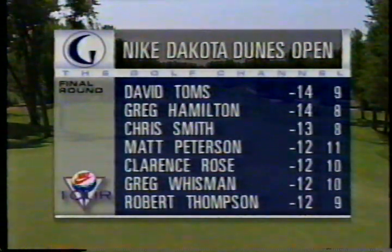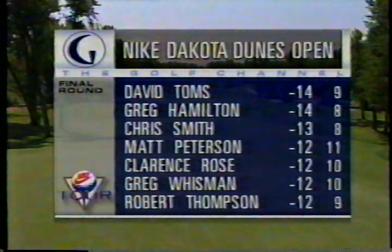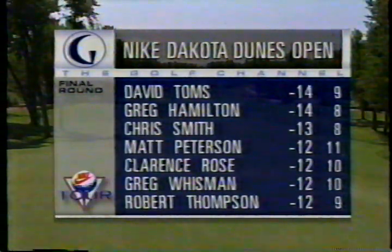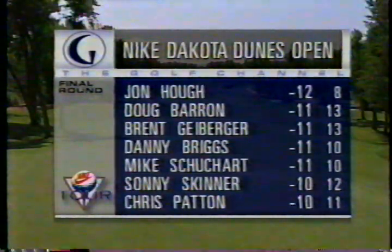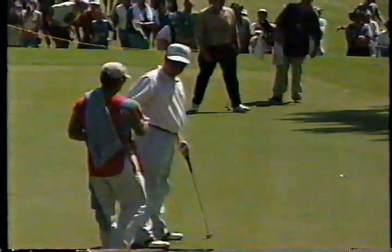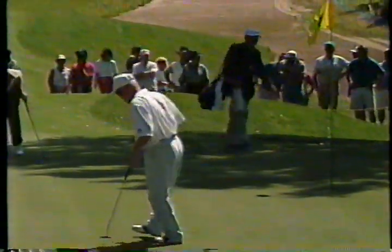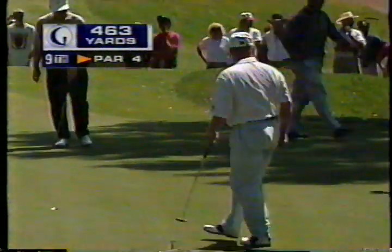David Toms, Greg Hamilton, tied for the lead. Toms trying to win back-to-back and for the third time here in '95. Chris Smith also trying to become a multiple winner here this year, as would Matt Peterson. Well, all those guys at 11 under par certainly in the hunt coming down the stretch here. Let's go back to the 9th green now. Greg Hamilton, kind of surveying about a 20-foot birdie putt. It appears, I think Chris Smith is going to putt first, Denny.